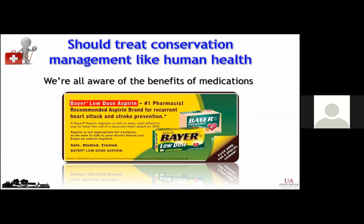So I would like to now look a bit more to the future. This idea was partly stimulated by Don Flaten, who we worked with. I know Amy and others have worked with him a lot out of Winnipeg, where they have some similar issues to what we're dealing with here. But this is the idea of treating conservation management like human health. Basically, there is no panacea, even though you may hear it from some people. There is no magic silver bullet either in healthcare or in conservation.